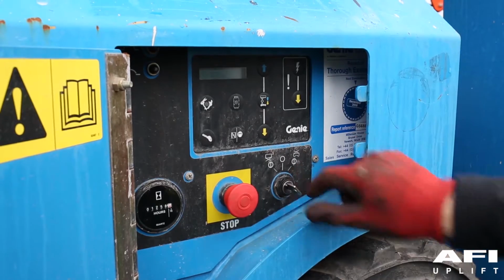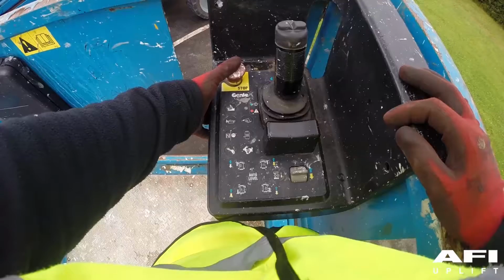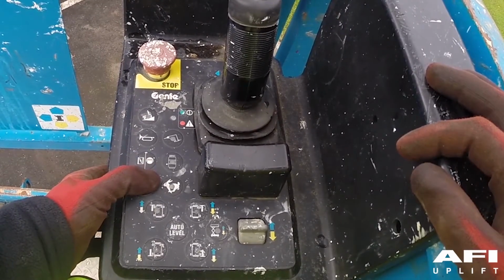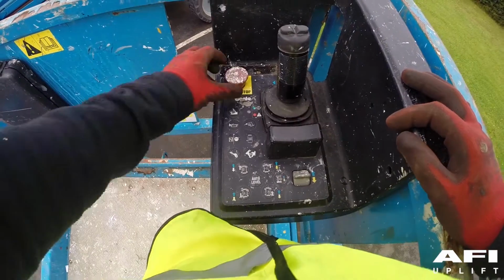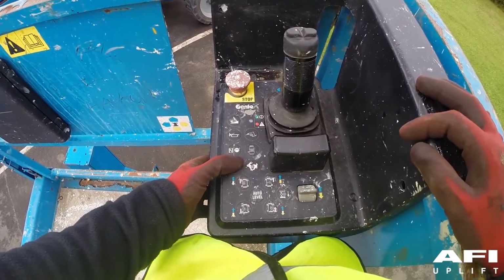Turn the key switch to platform controls. At the platform controls, to test the emergency stop, push in the platform red emergency stop button to the off position. No functions should operate. Now pull out the emergency stop button. On the control, the green power light should come on.